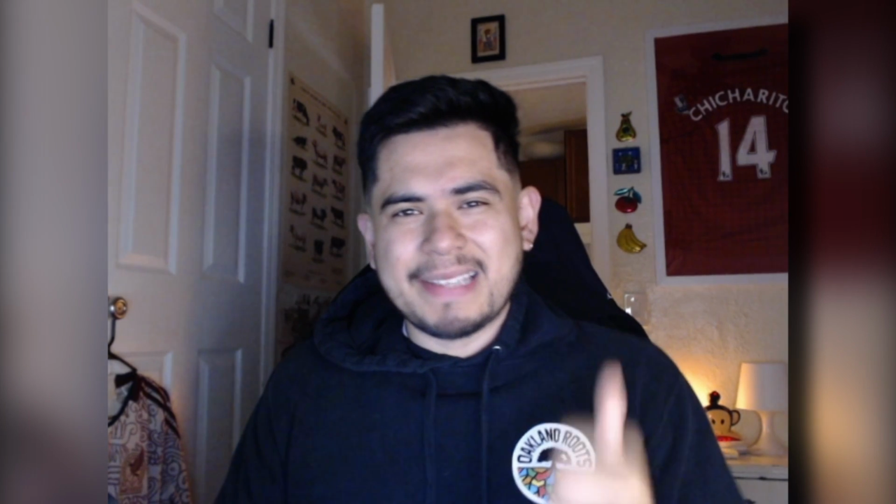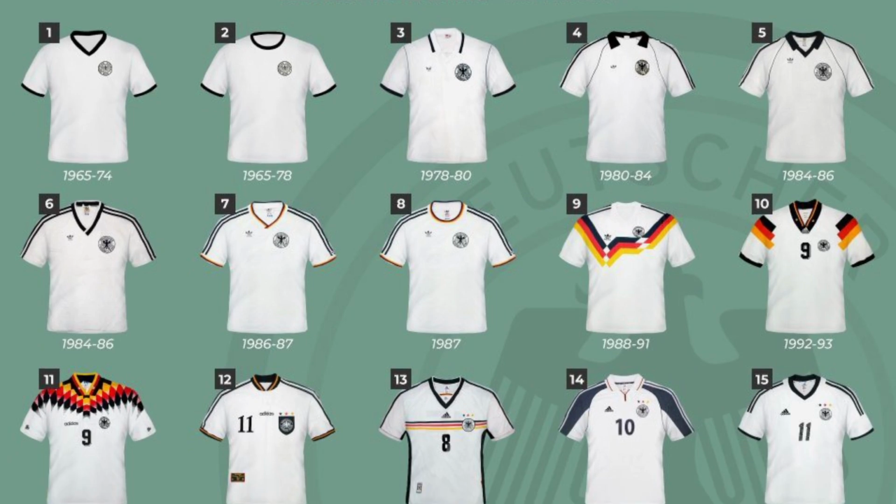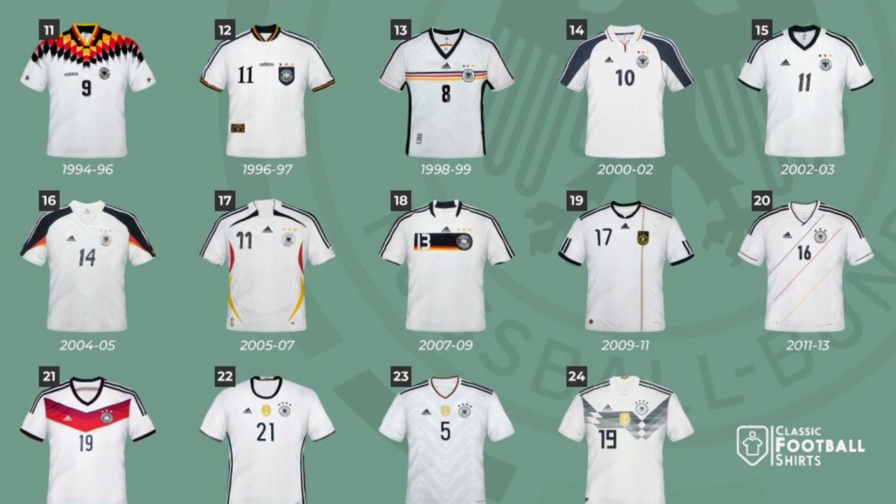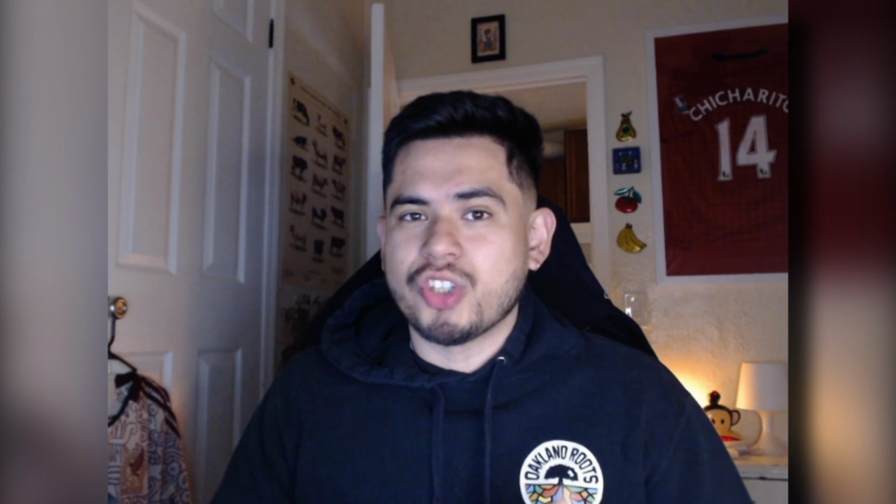But with that being said, boys, let's take a look at these kits and let's grade them. All right, first off, we have Germany's home kit. Germany have an extremely great track record, as most major nations do, and honestly this year they're just maintaining the excellence that they have already been showing us for years.